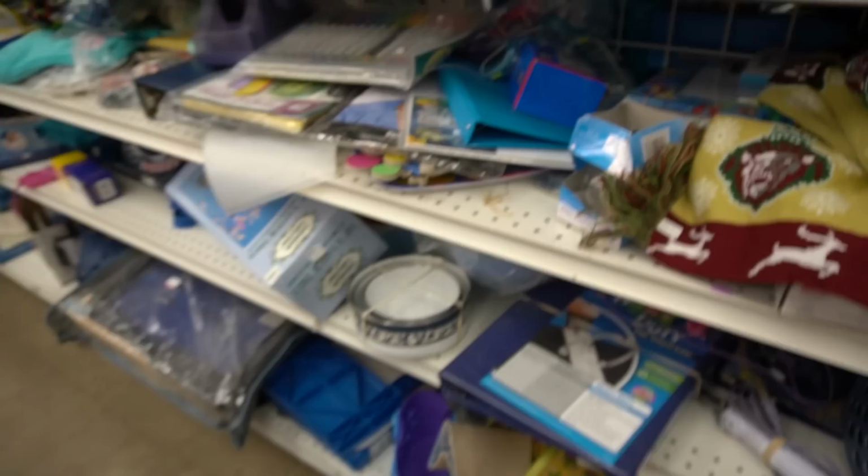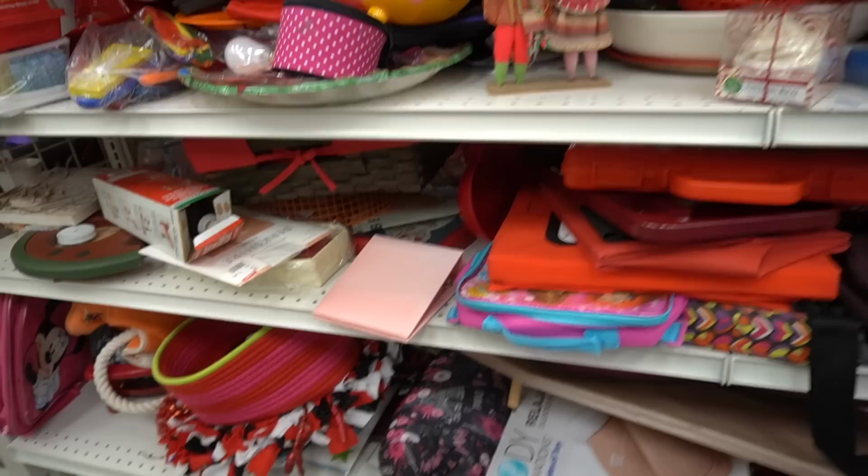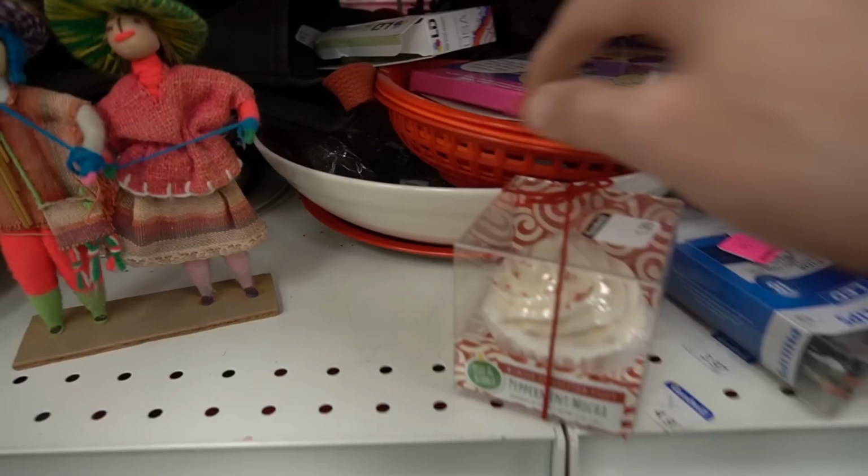Now, as I'm filming this video, they are restocking the shelves, so you're gonna see me go down the aisles multiple times. In this case, I'm going back down the blue aisle and the red aisle, I guess. I'm trying to check those lower shelves because I am tall. I have a habit of just looking at the upper shelves.